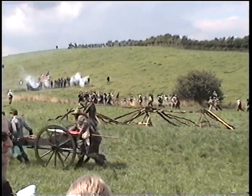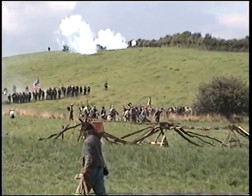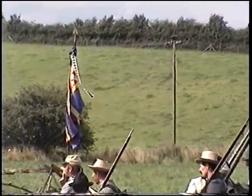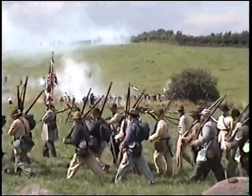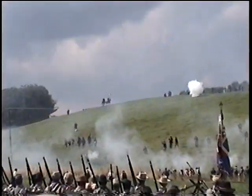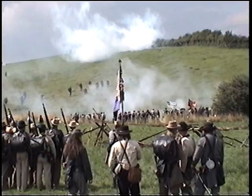And now the Confederates are bringing some of their own guns onto the battlefield. The Confederates found it very difficult to get hold of artillery, so they either, if possible, imported it from you. Very poor indeed. And the Union troops still withdrawing. And now the Tennessee infantry shout out their battle cry and possibly prepare to advance.